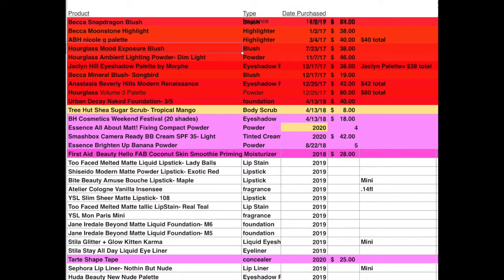So I keep everything on a giant spreadsheet. I'll share kind of a screenshot of it with you guys right here. But basically I go through and put what the product is, the type of product it is, the date purchased, and then the price. And then on my top left is kind of where I keep my best used by date. So lipstick is about 3 years, moisturizer about 1, foundation 1.5, and powders 3 years. So that's kind of my base, and then I'll just play with things as we go.